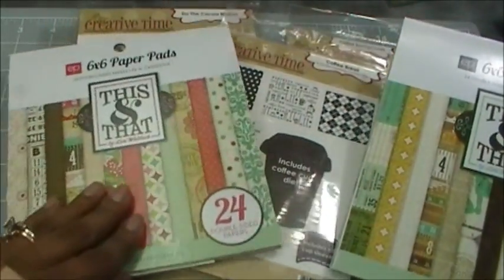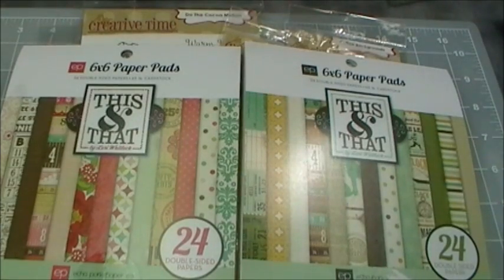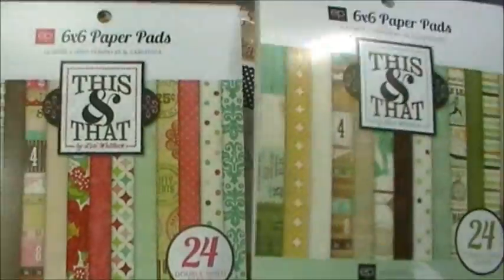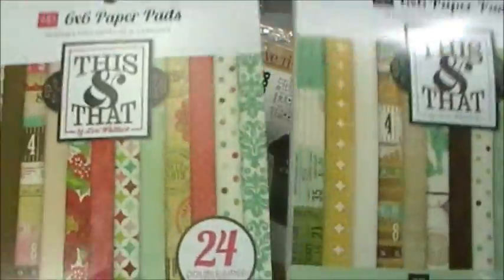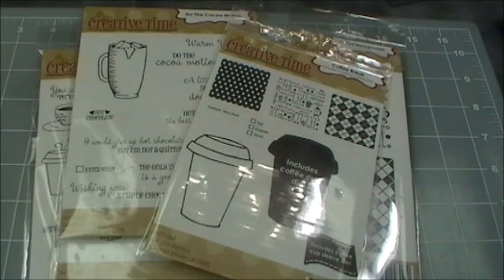This is the paper I've been using lately, and it is my new favorite in the whole wide world. I just really, truly love this paper, and I think it's the best right now. I love it.